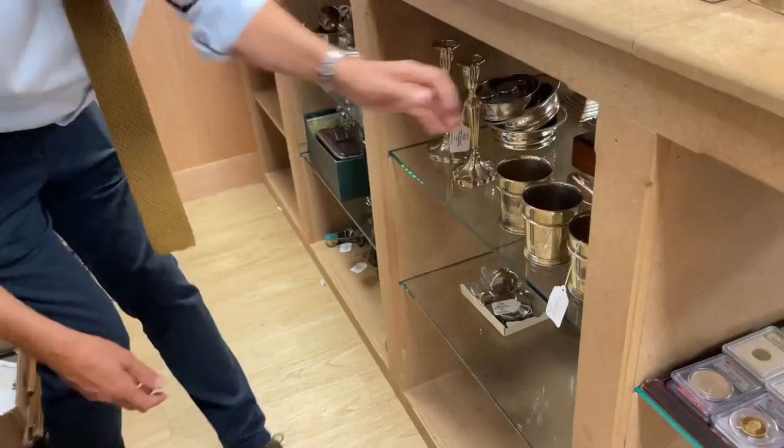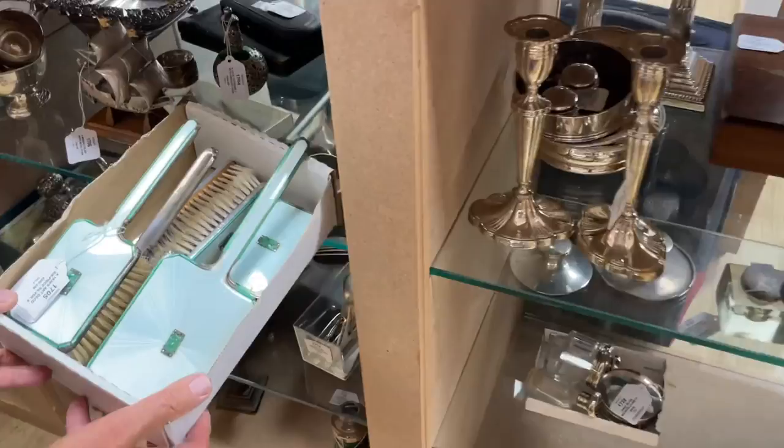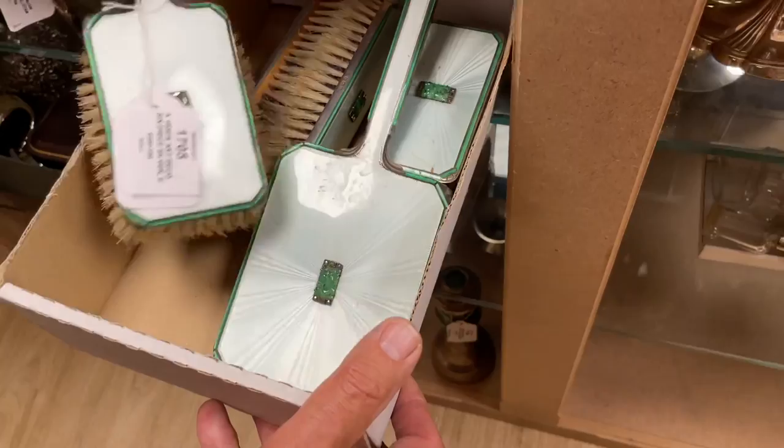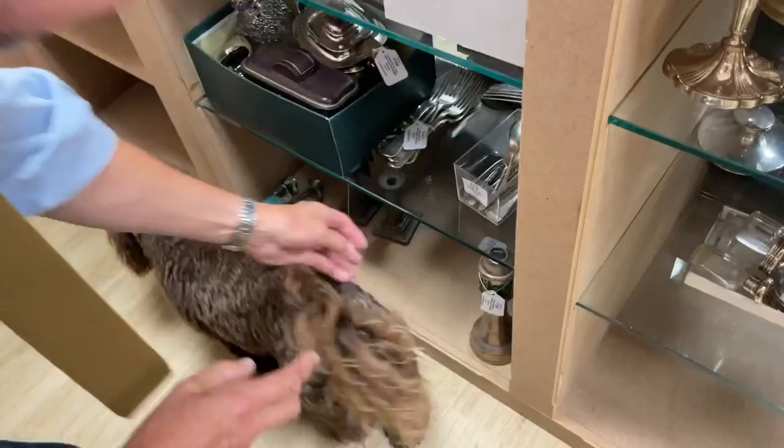Down elsewhere, I can see candlesticks and model ships and a sort of Spruancy enamel dressing table set that looks to be, of course, all important, the condition of the enamel. Look, we've got little nicks here, and you know, they get worn and ladies throw them at their husbands and things, so they get battered up. But 1705, and then that's just caught my eye.